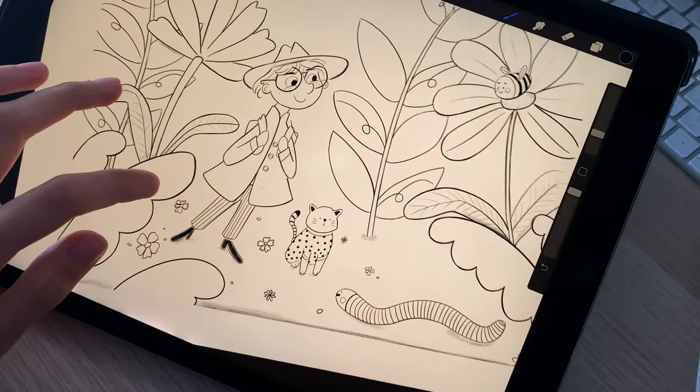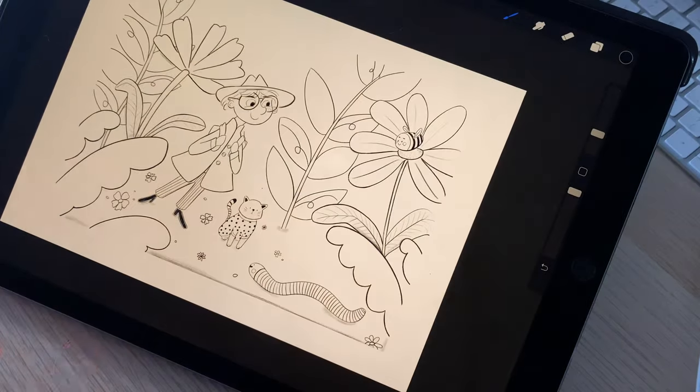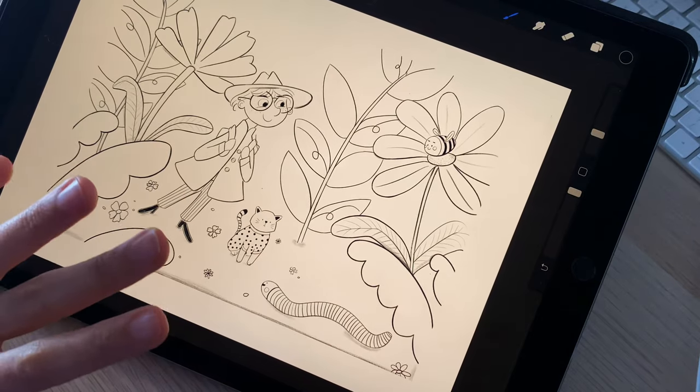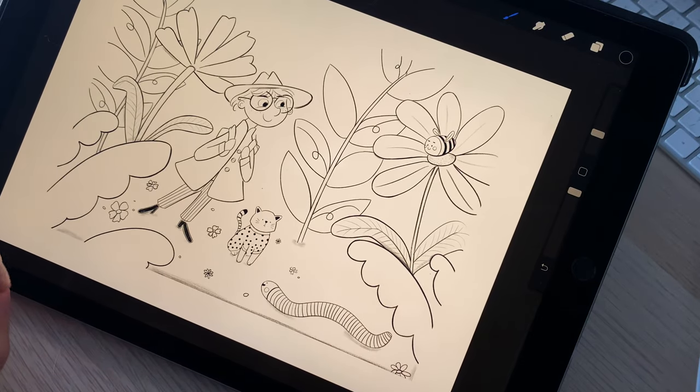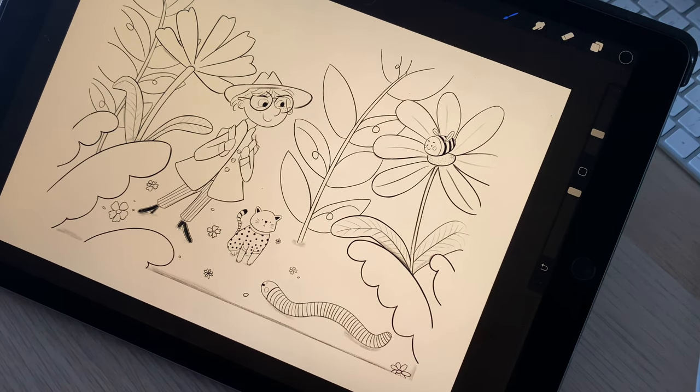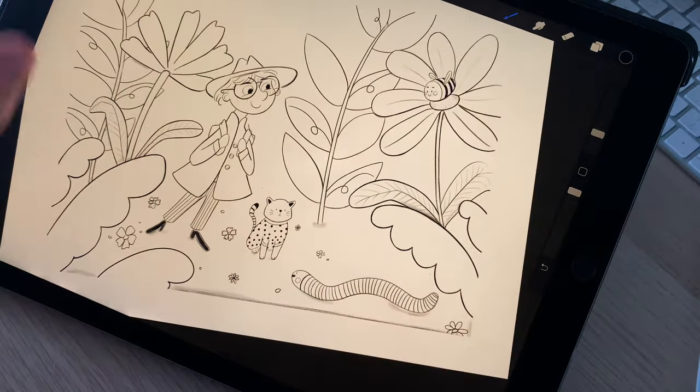Yeah, so this is my first design. I think I'm almost done with it, and I think this one will be the most complex out of my three designs. And I just wanted them to have different levels of complexity so different people can enjoy them. And yeah, I'm quite pleased with this one.